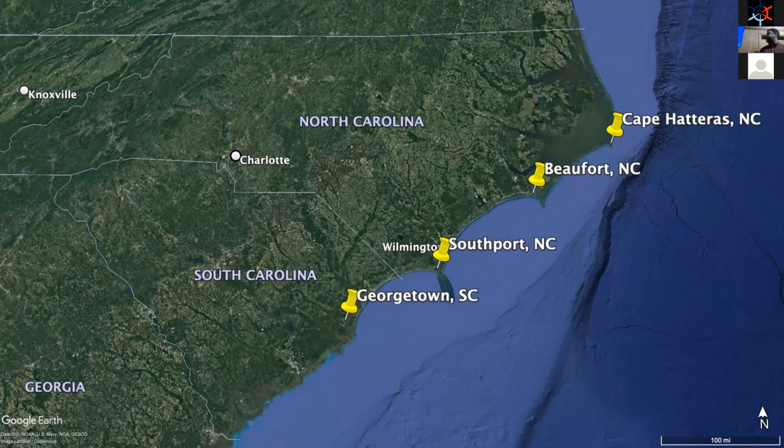For the Southport region, for the Lower Cape Fear, their main fishing grounds went from Georgetown, South Carolina, all the way up to Cape Hatteras. Cape Hatteras was sort of the northern limit traditionally for those boats. However, in much later years, when the boats were bigger and more efficient, sometimes they would go all the way down to northern Florida to go fishing.